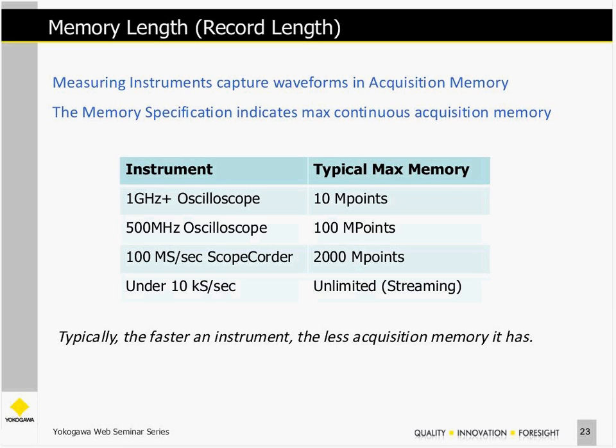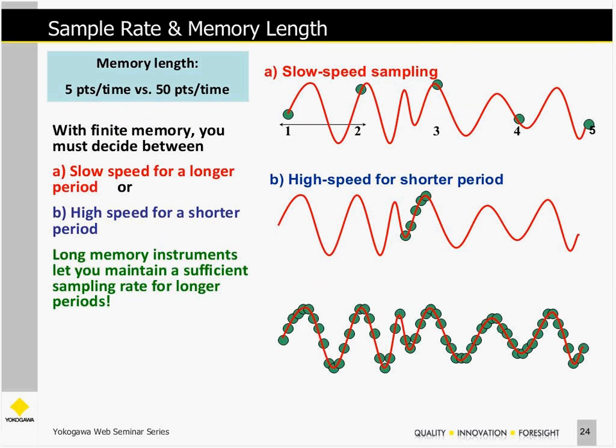But especially I would say if you're dealing with measurements more than about 1 million times a second or a few 100,000 times a second, you really need to pay attention to whether you're going to have enough memory to capture the observation period that you care about. Here's a slide that explains the concept behind that.